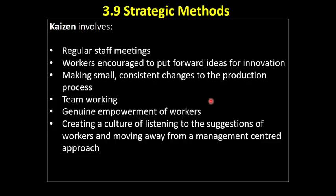And we're moving away from a system of management, moving away from a management-centred approach. It's all very easy to say this, but actually if you're a manager who's used to making decisions, and suddenly you're being asked to get ideas from your workers and actually listen to them, then that could be quite difficult to do. It's going to require also potentially quite substantial training costs to ensure that workers are able to do what we're asking them to do.